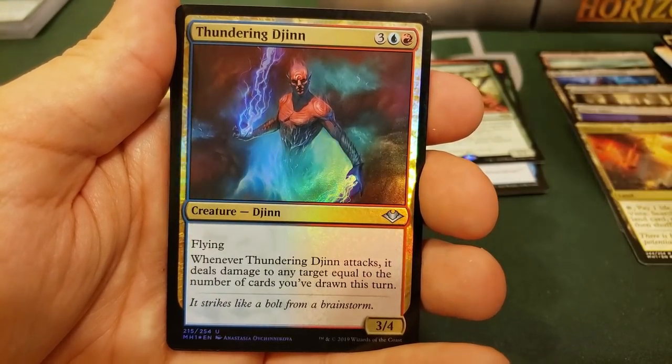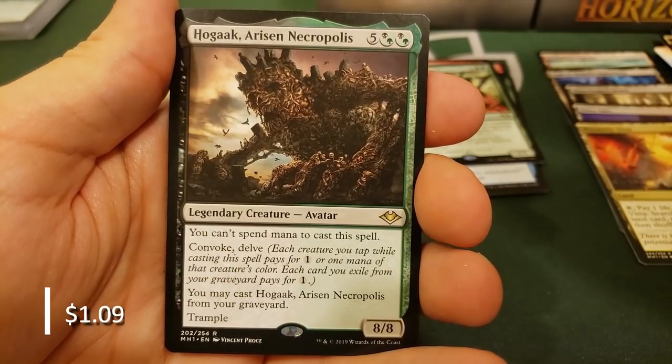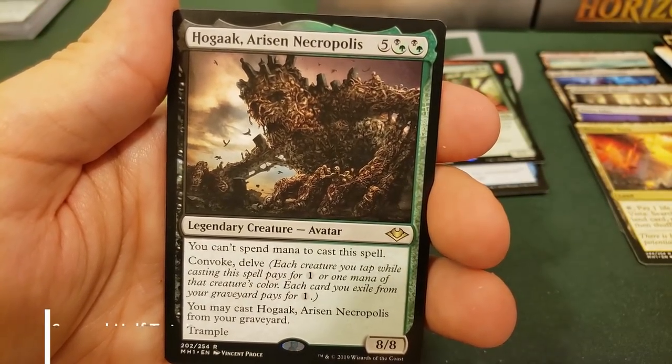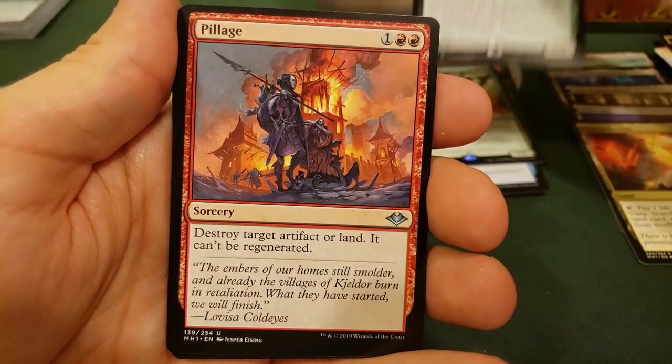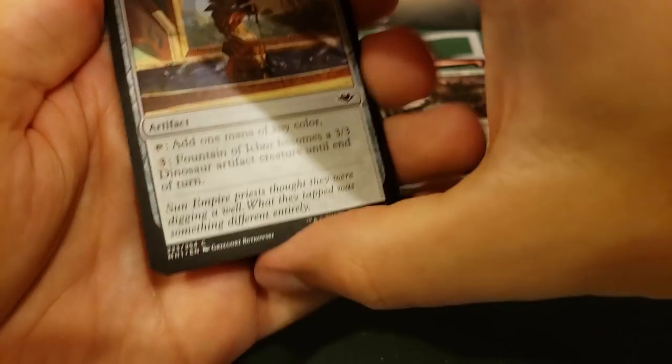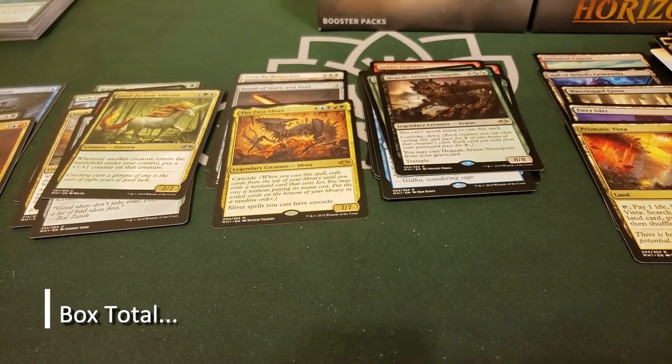And we got to wait a minute. Thundering Djinn into... Oh, Mr. Band himself, the Band Man. Hogak, Arisen Necropolis is going to be in the close with a Pillage and a Wing Shards. Man, I don't know. I think you guys both did really well.